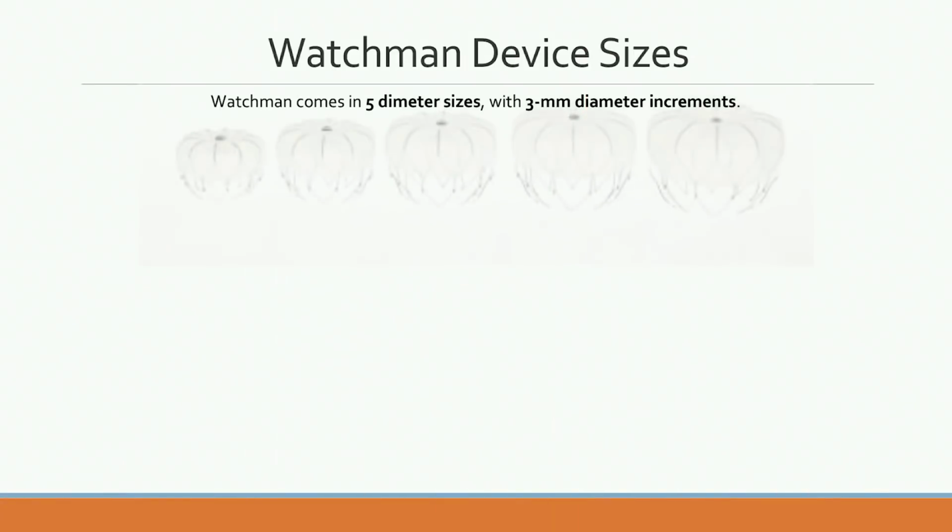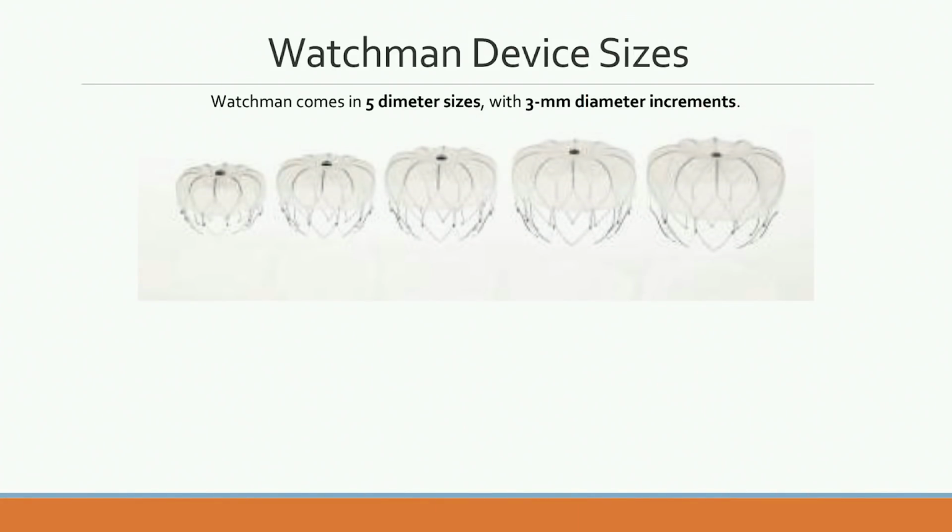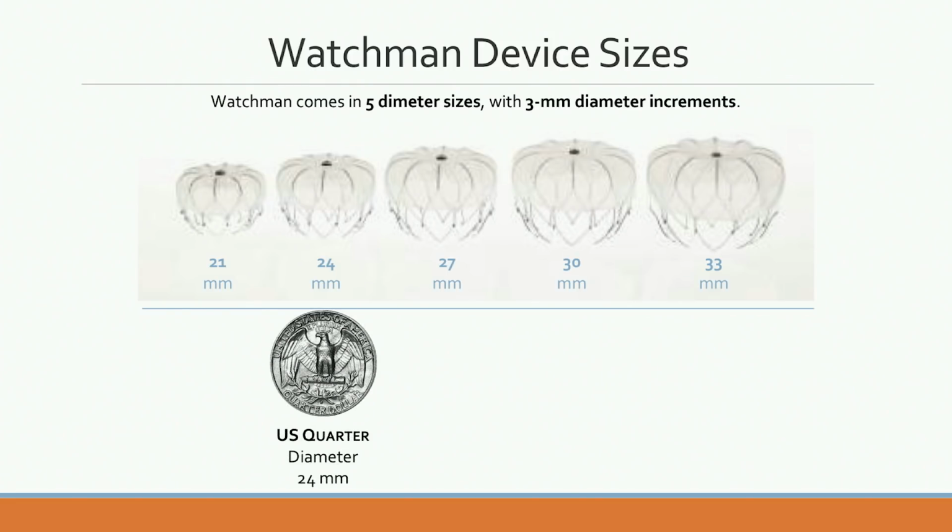These devices come in 5 sizes that are 3 millimeters apart. They start from 21 millimeters and go all the way up to 33 millimeters. And just to give you a sense of size, the 24 millimeter Watchman device is roughly the diameter of a US quarter, or 25 cents, also a quarter in Canadian currency.